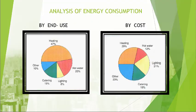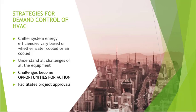Savings from total utilization of power and light comprise only about 8% of energy, resulting in a monetary saving of 7 to 10%. A big chunk of saving comes from the HVAC, where power utilization is 50%, which results in a monetary saving of 20 to 30%. Let's move into strategies for demand control of HVAC, an area in which I have handled 40 plus projects.